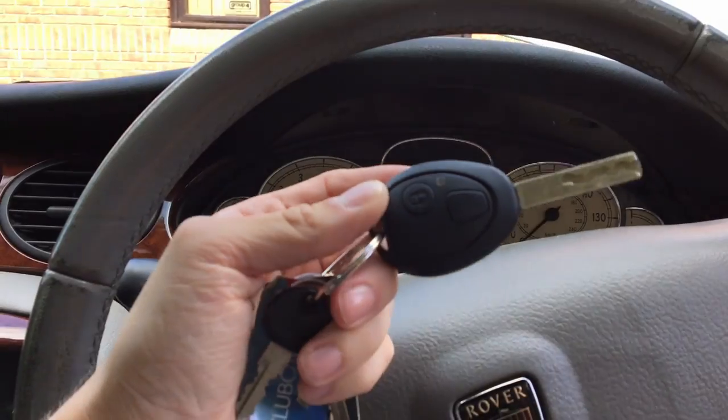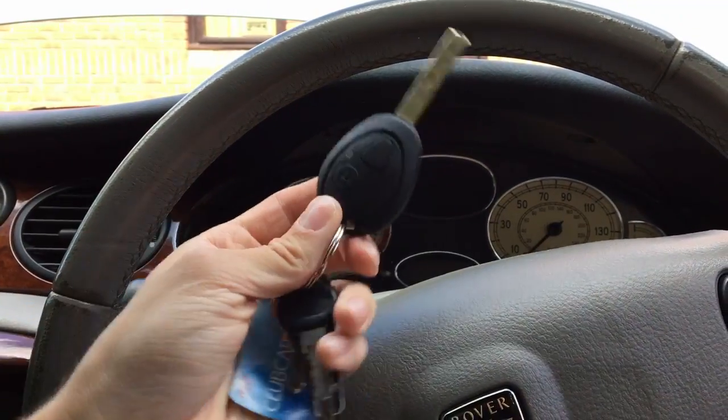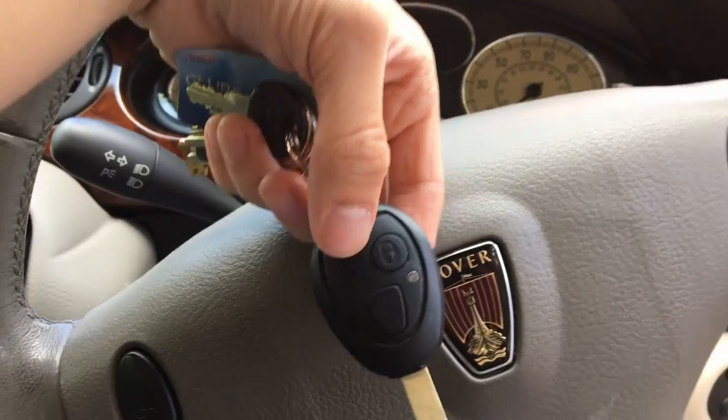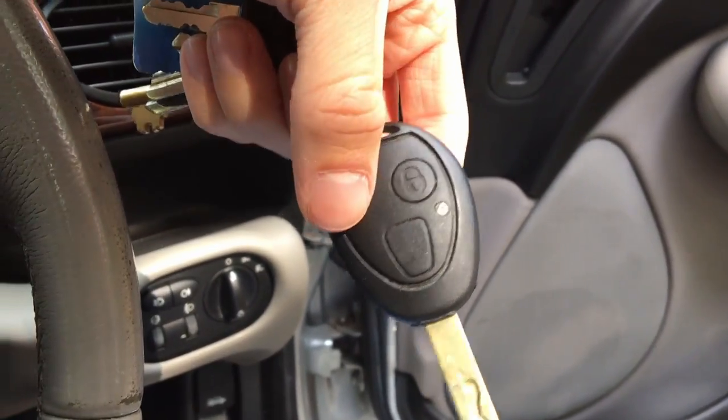While I'm here, I might as well show you the key. It's quite nondescript really, just an early 2000s car key. This button here for the unlock, which is in the shape of a Rover crest, as you can see, that's part of the Project Drive cost cutting. And they took out the pattern of the Rover badge there.